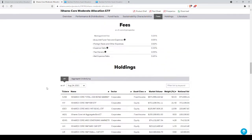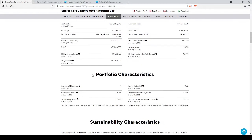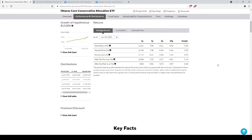After that, we can take a peek at the returns and see what they've both been doing. For the conservative ETF, we can see that since inception we're getting about 6%, which is nothing to write home about, and over the last year we've done about 11.5%, while the S&P has done about 50% over the last year, if I remember correctly.